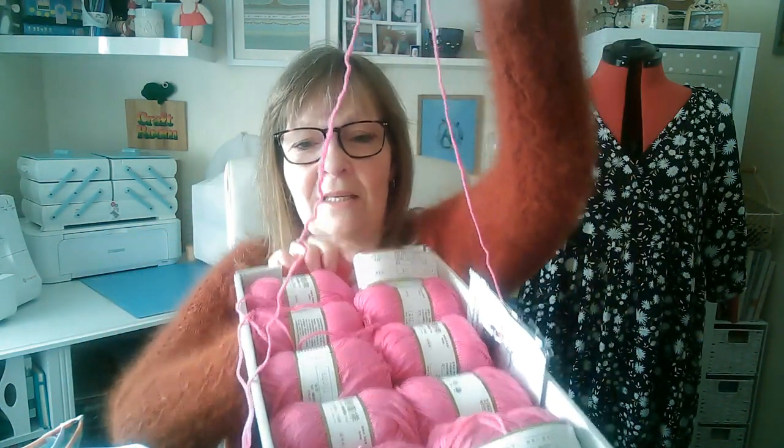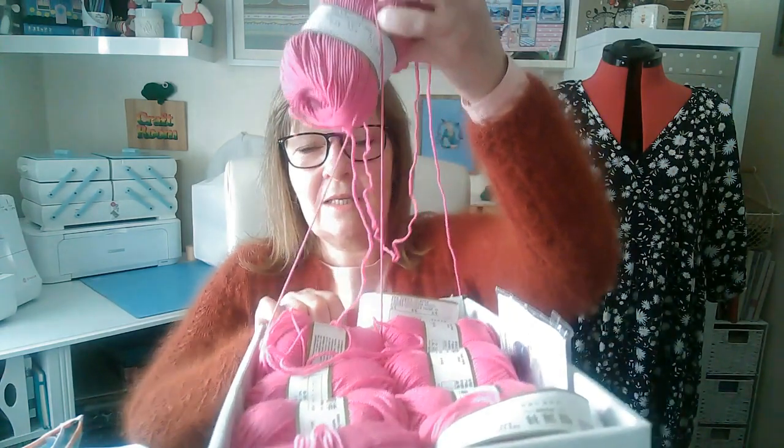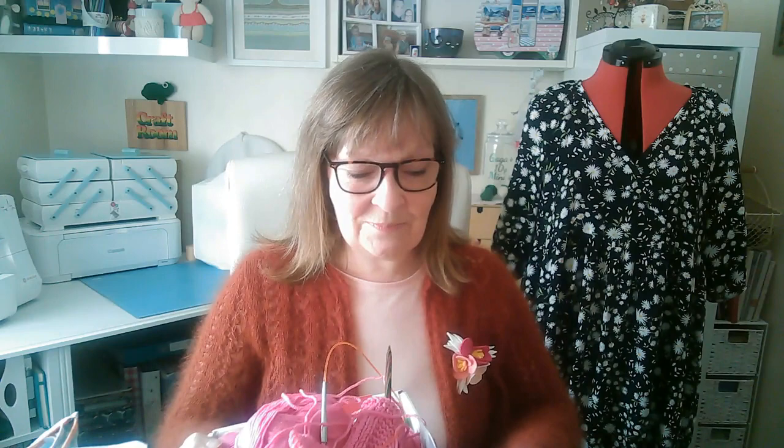The yarn comes in a box, and all the balls are connected. So one connects to the next one, to the next one. Let me see. So I'm wandering around with the whole box. It's a bit strange. I've never had that with yarn before. Has anyone else ever had yarn that all the balls are connected? So I haven't really started that yet because I've just done the swatching.